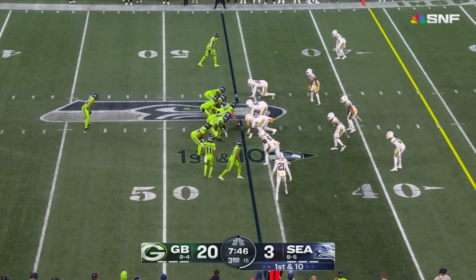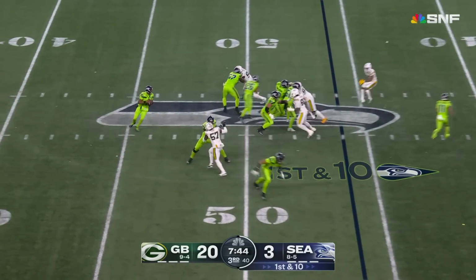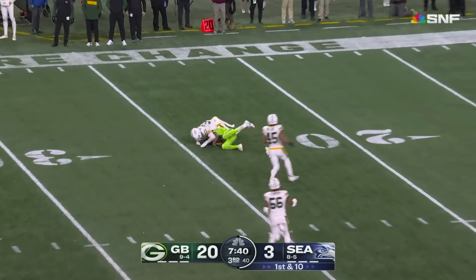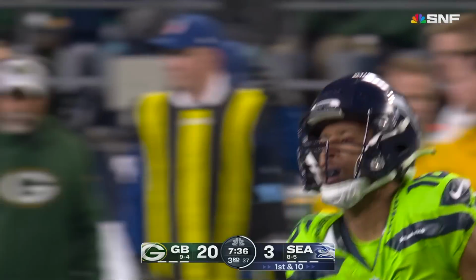Franchise, the Seahawks say, to retire a number for their fans. And boy, these folks deserve it. Geno Smith looking to go to work. Throwing it downfield. It's caught in the 24 by Lockett. Pick up at 21.